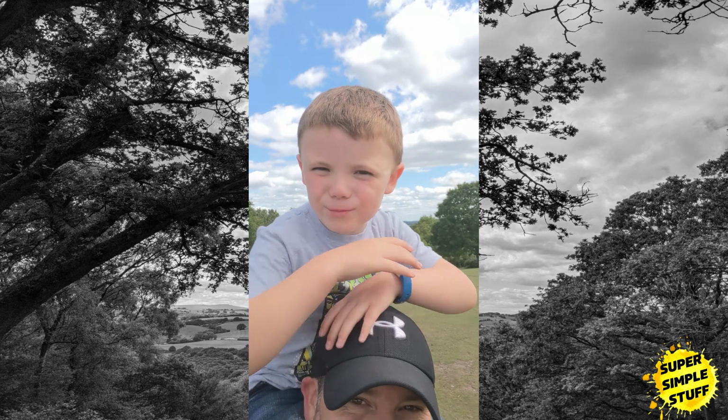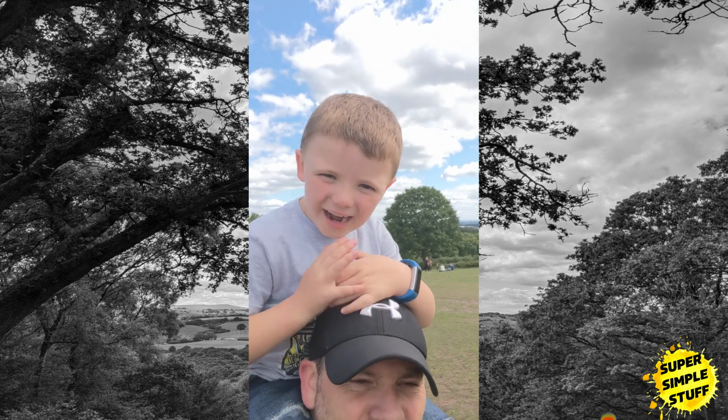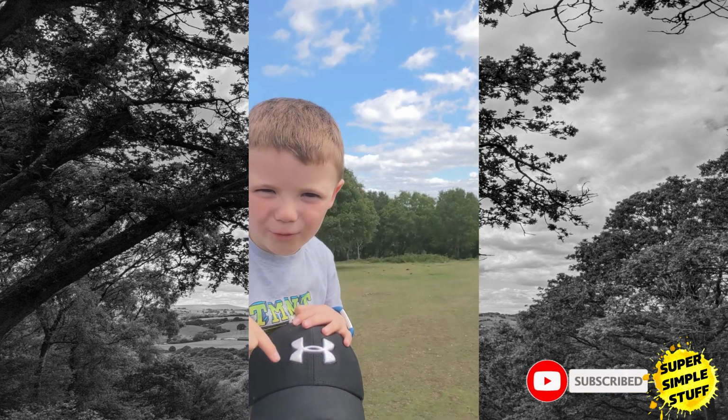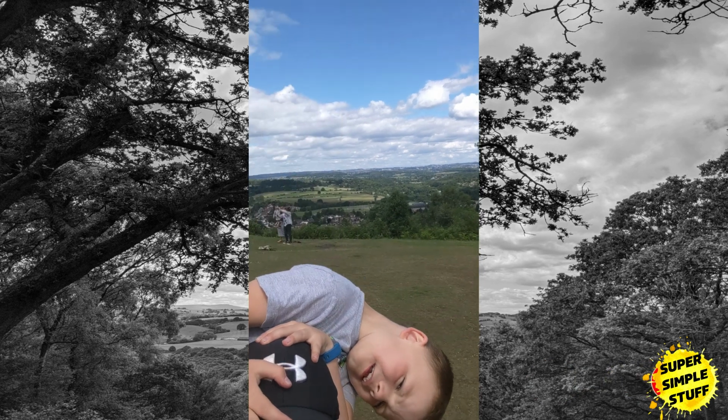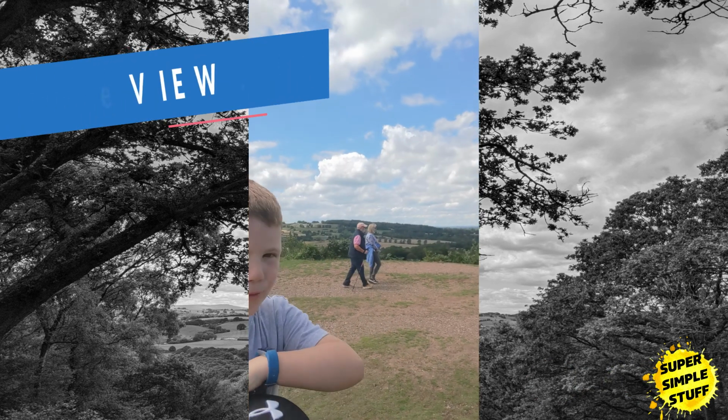We've had an amazing walk around Kinver. We'll show you some pictures, and we've walked all the way to this checkpoint, and look what we've seen. That's this amazing view.